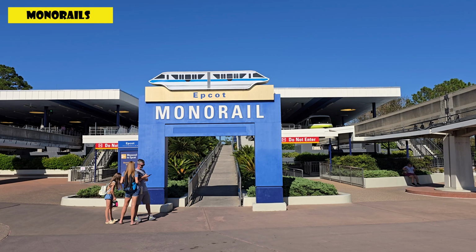Your other option is to park over at Epcot, because then you can take this line, or if you can get in and they're not too busy, you could park at some of the resorts that are along the Seven Seas Lagoon to hop on that other line.